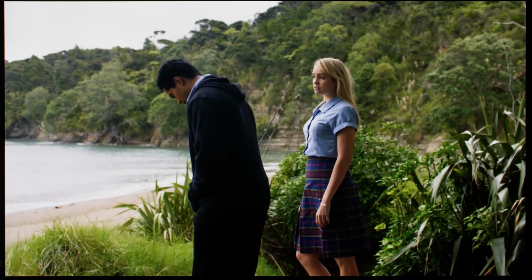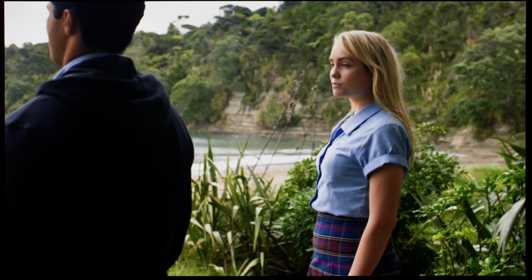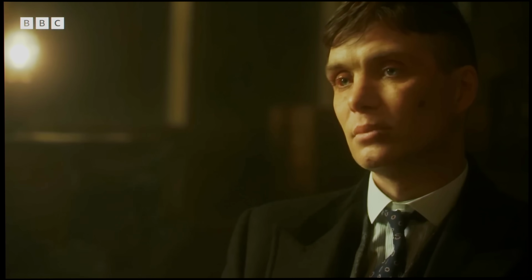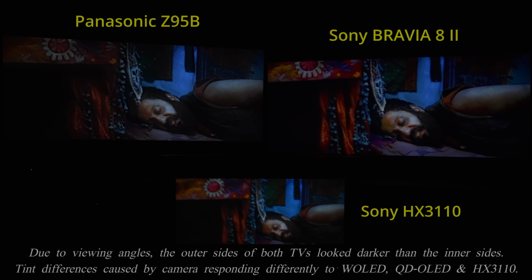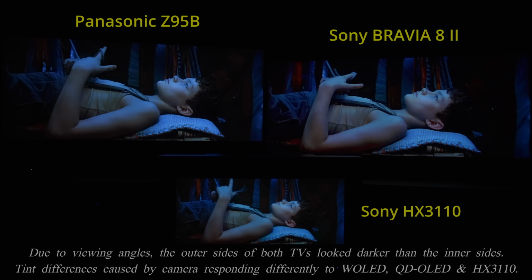Continuing with video processing, upscaling on the BRAVIA 8 Mark II was excellent. Sub-4K content looked impressively detailed, and even heavily compressed, low bitrate material was handled better than on most competing brands, a long-standing Sony strength. A key factor here is the QD-OLED panel's lack of white subpixels, which eliminates chrominance overshoot artifacts and removes the need for compensatory processing that can bring other side effects.